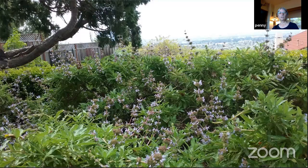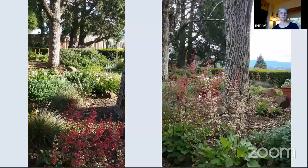And this is just a close-up of the Darrow's Choice sage, a very nice sage, low-growing. This is about as tall as it gets, which is maybe 2 feet. And it does need to be trimmed back every now and then. And again, some more of the Heuchera over toward the middle of the yard. And we have a little catmint over here. And there's another catmint on the other side. And there's some dudleyas back here.